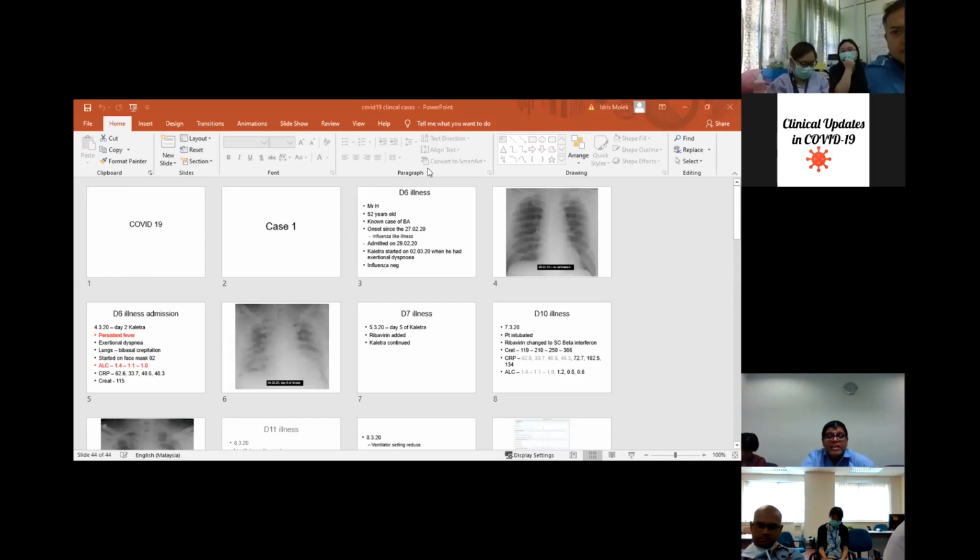I personally think if you're using Kaletra in a Ryle's tube patient, you should use syrup. If syrup is not available, then you have to do all sorts of things that have no evidence. The manufacturer of Kaletra says don't crush it. If you crush Kaletra, it doesn't work. So currently, I think we have shifted back to syrup Kaletra.